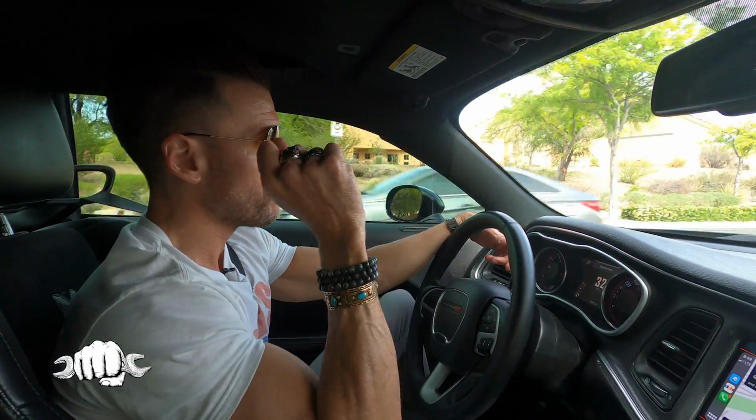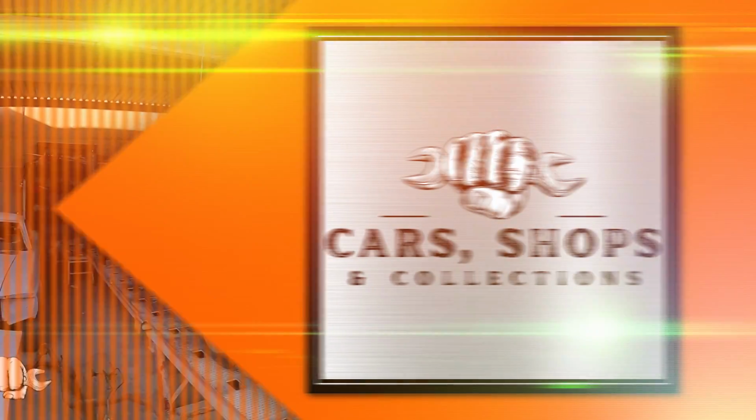Then a couple weeks go by, and I saw his Camaro at a cycle swap, and I decided to leave a note and put it on his car. Rocky called me, we connected, and today's the day. We're gonna go see the car.